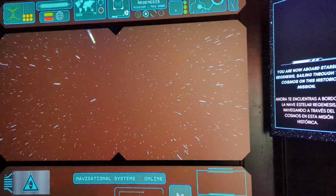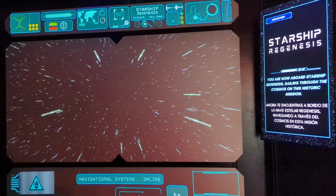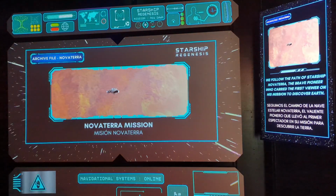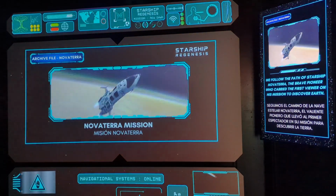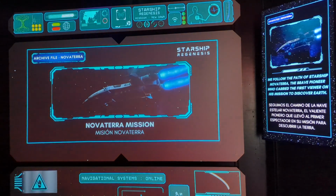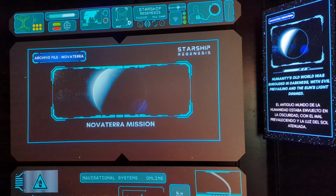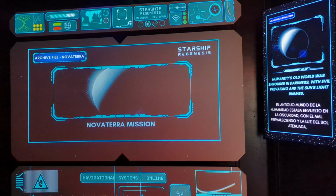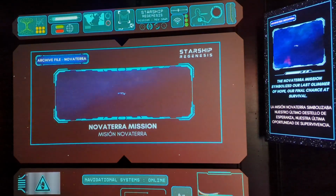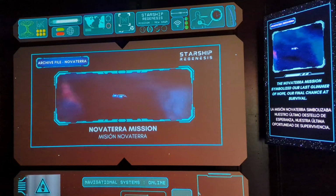You are now aboard Starship Genesis, sailing through the cosmos on this historic mission. We follow the path of Starship Novatera, the brave pioneer who carried the first viewer on his mission to discover Earth. Humanity's old world was shrouded in darkness, with evil prevailing and the sun's light dimmed. The Novatera mission symbolized our last glimmer of hope, our final chance at survival.